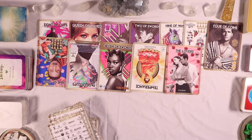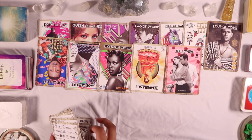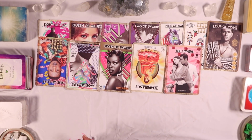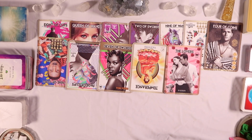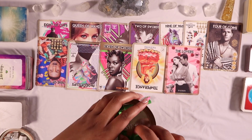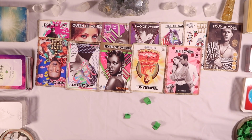I see you guys getting along very well. I see you guys really enjoying each other's company. And yeah, the energy so far is really, really good. So let's keep going with their physical description. Let's get into their skin tone and their hair.